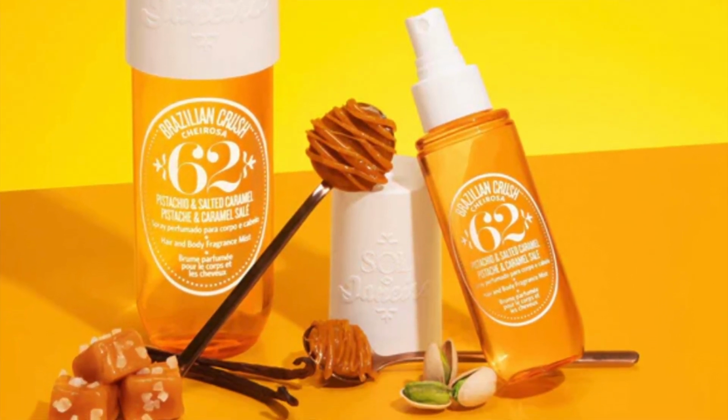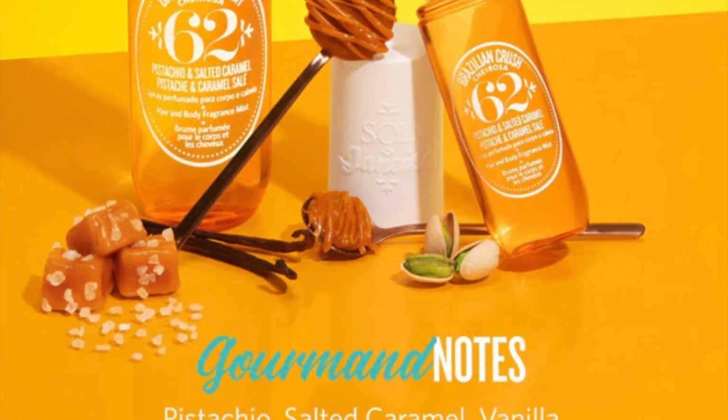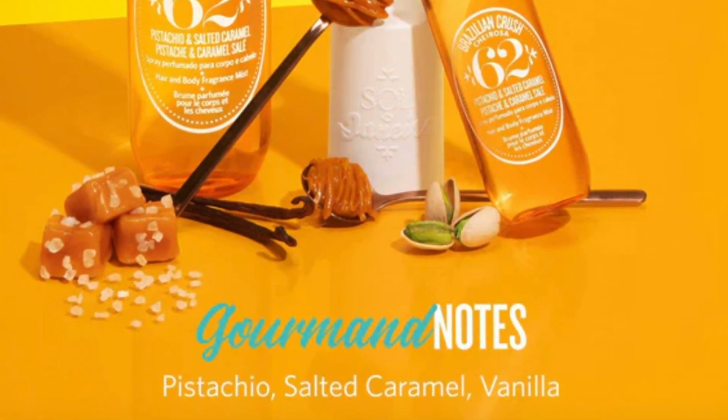I always have the Boom Boom Cream on. I have the body wash, the Brazilian Foreplay body wash. I just use the deep conditioner. So many products from this line I love and I incorporate into my routine, but this is almost always on me as I leave my house.